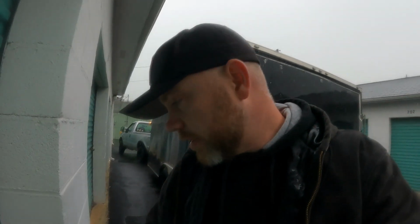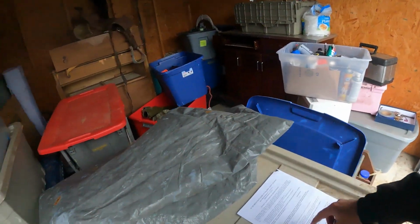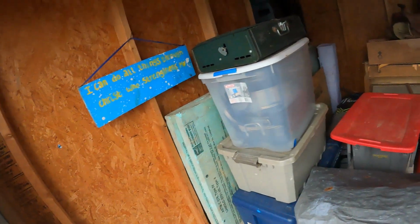All right, we're back at the 10x10 I bought at the auction the other day, the one that the police had the warrant for. Came in here and apparently they were looking for something. Probably paid too much for this one, but we're gonna take another look at it and get it loaded up. And when I opened it up that day, I went ahead and grabbed a set of lockers, a stick wicker looking bench, and then a little end table. Those were all pretty nice items actually. The rest of it, I don't know, but like I said, here's the Magistrate Court of Paulding County, Georgia. Let's get all the details on the warrant and everything, and then we will see what else we find in here.